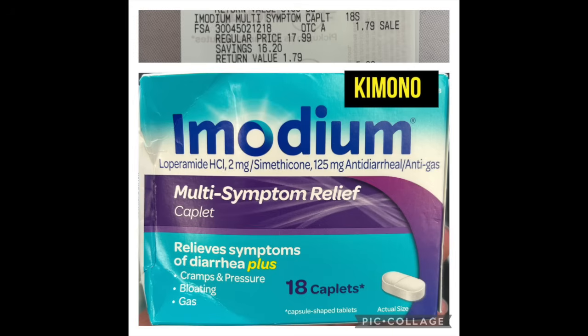We have a 3 off 2 digital. If you can track down 2 that are on clearance for $1.79, you're going to get 2 packs really cheap. 1 pack was $1.79. It's the only one I found, and I just scarfed that up. What a deal for Imodium.